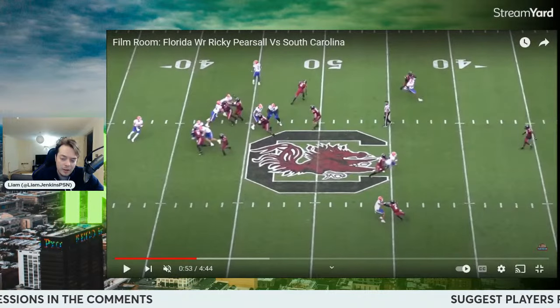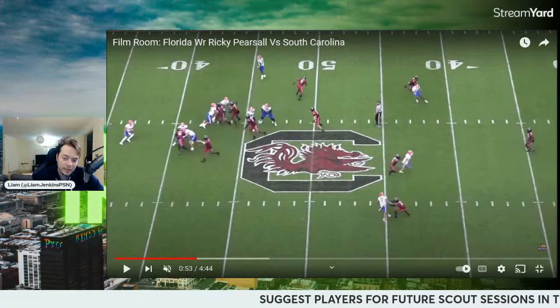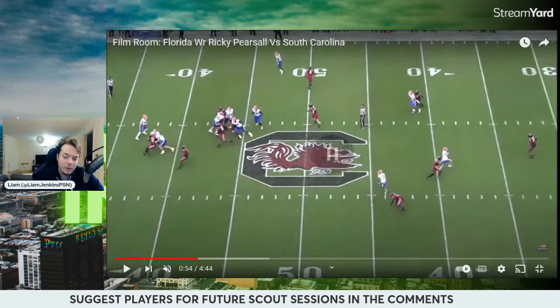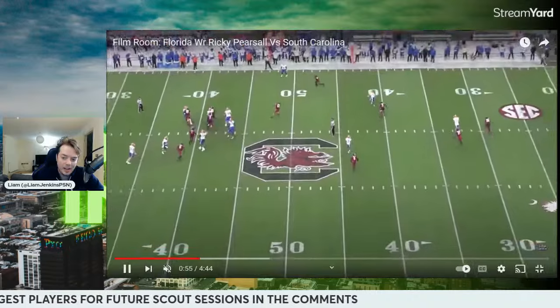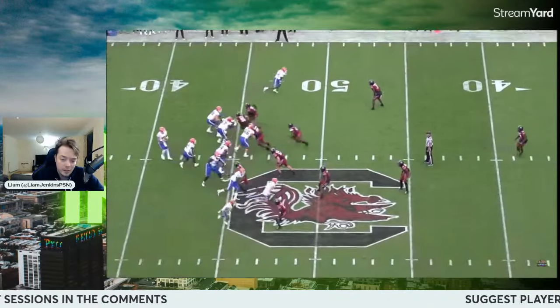He uses that inside move quite a lot, though, the inside release. But look at how much separation he's got there compared to everyone else. He's literally a step in front. And then does that little trademark shift back outside. And yeah, it's into a safety. It can't be helped, but the moves are there.